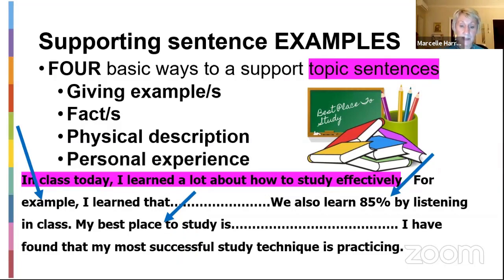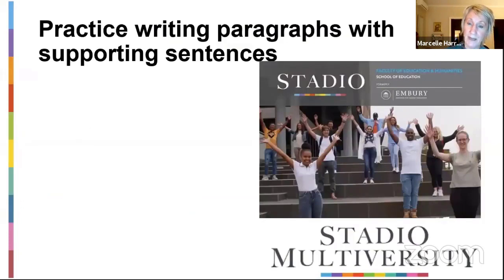And then finally, a personal experience. I have found that my most successful study technique is practicing. So yeah, we've got a topic sentence. The students go and write mindfully about their topic sentence. They know they must provide an example, a fact, a physical description, and a personal experience, and it helps them to develop their little paragraph, knowing how they're going to structure it. All right. And I took Stadio as well, and we wrote about that.